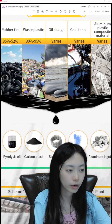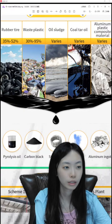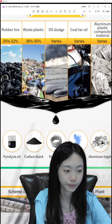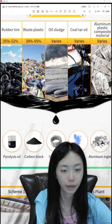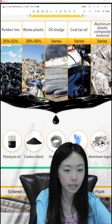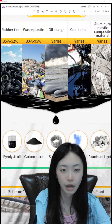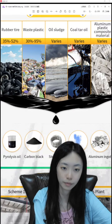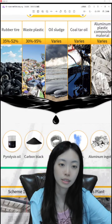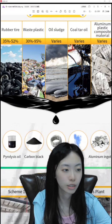Now we are in China, in the center of China, Henan province. So the transport is very convenient to come here by flying and by high-speed train. You can come and visit. And now in Henan province there are many kinds of manufacturers of the pyrolysis plant, and you can make a comparison about the details and the advantages that different machines have.